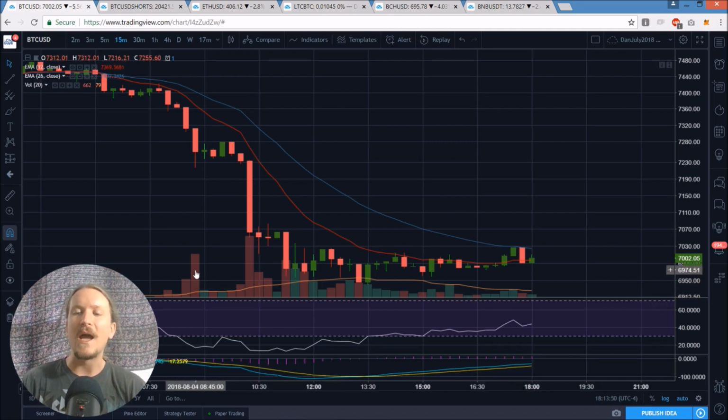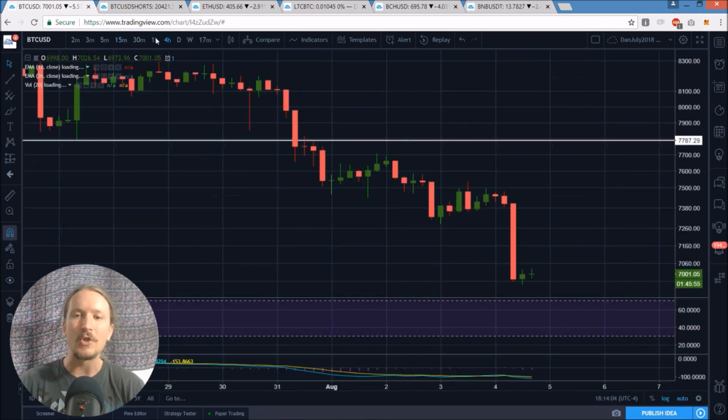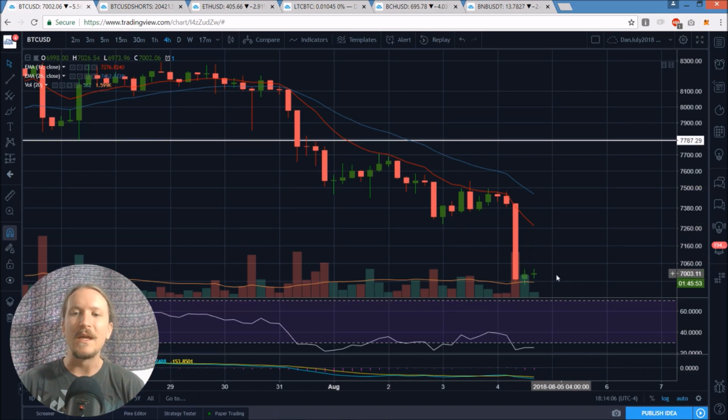So again, I am very skeptical that our low is in, but if the bull volume picks up and we see a move up over 7,100, then we'll say, okay, that's now a pretty legitimate bounce, and we'll look to see the exponential resistances on longer term time frames like the 4-hour if we were to get over those levels.